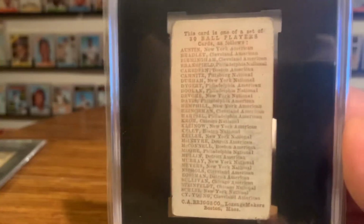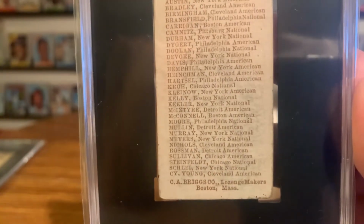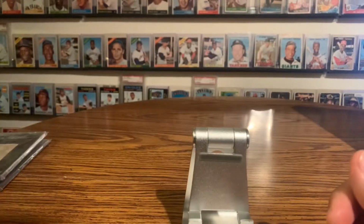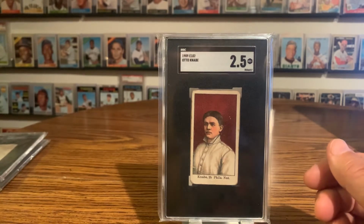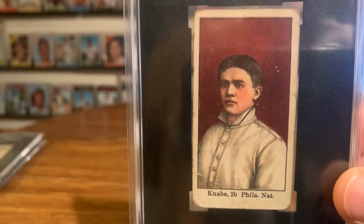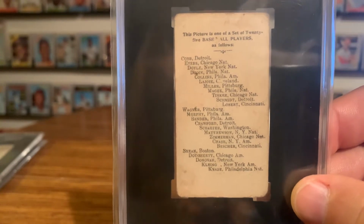For these, there's a checklist of all the players, and then you'll see down at the very bottom, that's how you know it's a C.W. Briggs Lozenge. Next is a 1909 E102 set of 25 Autonabe. And again on the back, it is a checklist of who's all in the set.